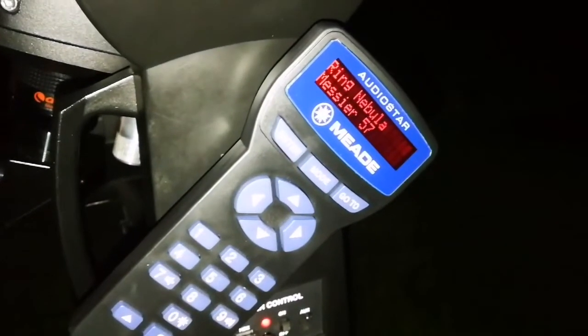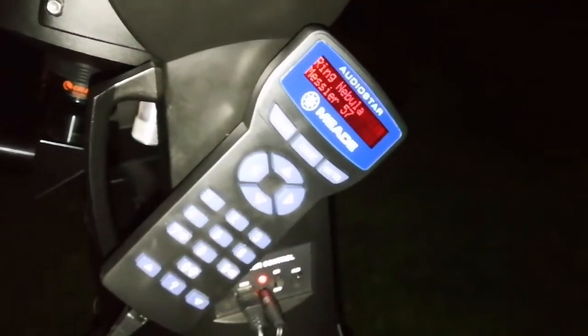Okay, I asked the telescope to find me the Ring Nebula, Messier 57, and it found it. For the first time I'm seeing the Ring Nebula. With averted vision, it's clearly there. And I'm so excited. I love this telescope. That's such a good piece of kit. Oh, exciting.